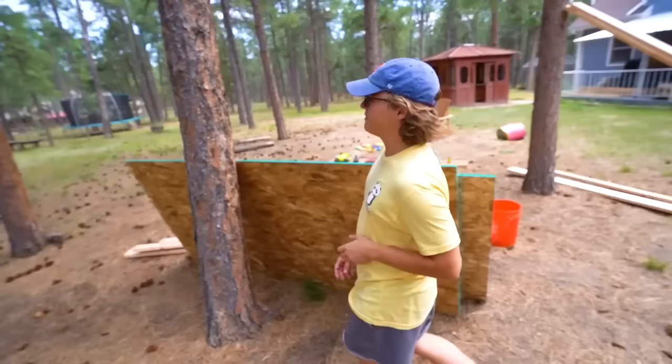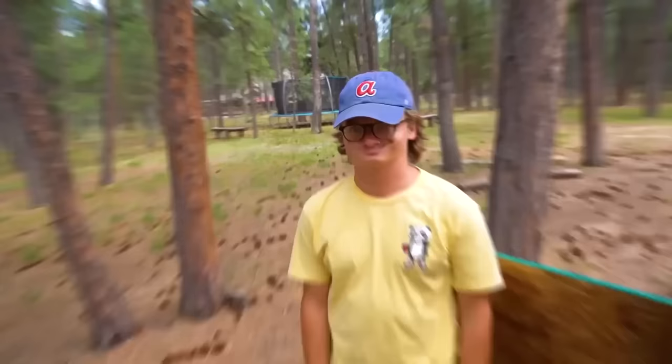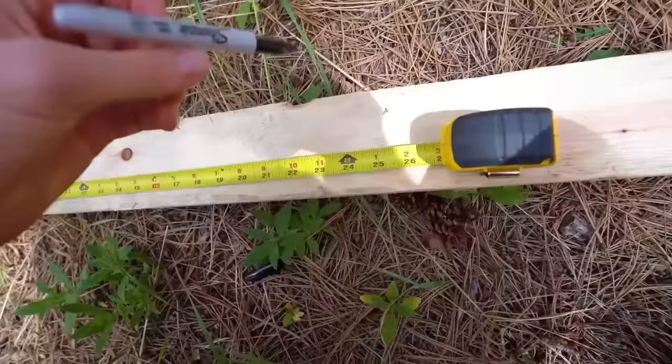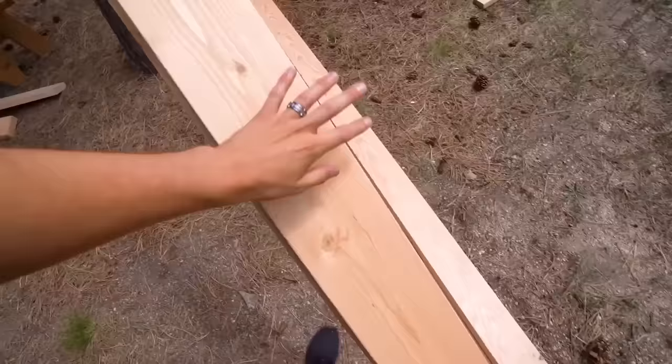I have this tree right here. I'm building a square frame that's gonna go right here. Perfect little treehouse to access the zip line. Oh, man. I'm measuring out my ladder, so I'm gonna make it 2 feet. My structure is going to be as tall as this ladder. This is gonna serve as the structure base to hold me up so I don't fall through and break my buttocks.